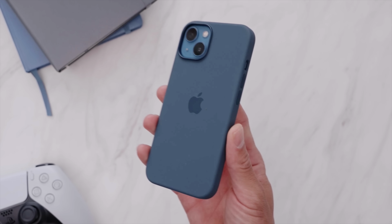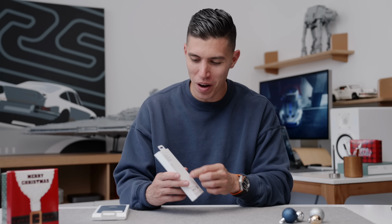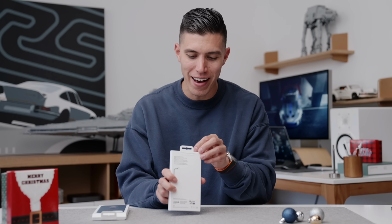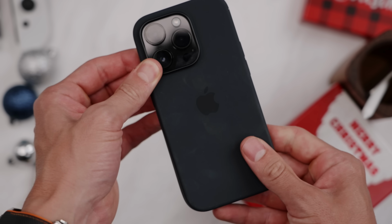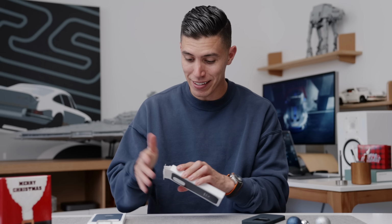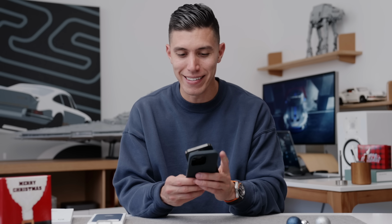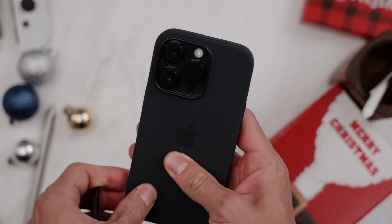So this is their case in Storm Blue for the iPhone 14, but the colorway that I've been kind of trying to check out is this one, which is called Ink. It's almost black from what I've seen online, but it has maybe a very subtle hint of blue, almost like midnight. So this is for the iPhone 14 Pro, and like I mentioned, silicone cases, these are essentially plastic. Apple's markup on these is ridiculous, but they are certified from Apple. They have the certified Apple logo. They've got a nice touch and feel to it.